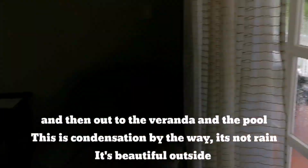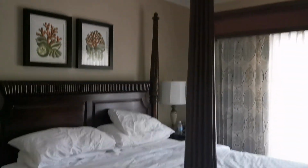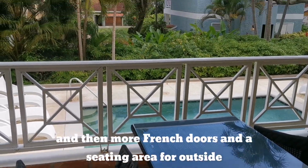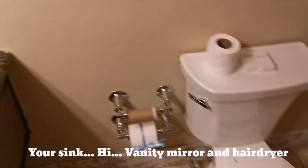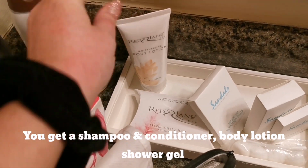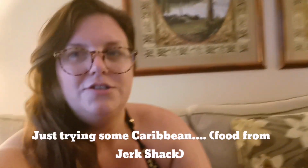It's beautiful outside. From the living area you walk through into the bedroom. This bed is huge. Got a TV, chair, and then more French doors, and a seating area for outside. Then we go into the bathroom. You've got all your towels, you've got a sink, vanity mirror and hairdryer, toilet, bathtub, and shower. At Butler level you also get all the amenities out the spa as well. So you get a shampoo and conditioner, body lotion, shower gel, makeup remover pads, and all the other bits and pieces.